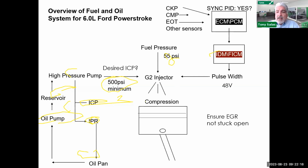So now, obviously, we see the electronic side of things, and you'll notice we have our ECM way up here. So therefore, there's our ECM. We have an ECM that's used on the VT365s, which is the International version of the 6-liter. And in this case, it's a PCM, which Ford likes to call it, because it also has transmission controls. The main input sensors are many, but the real hardcore ones are your crankshaft and camshaft position sensors.